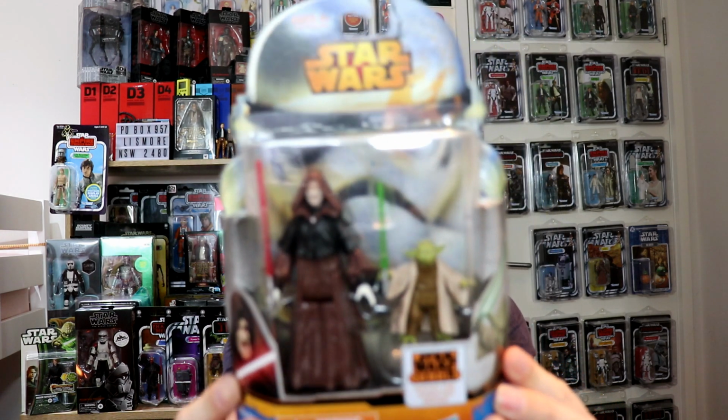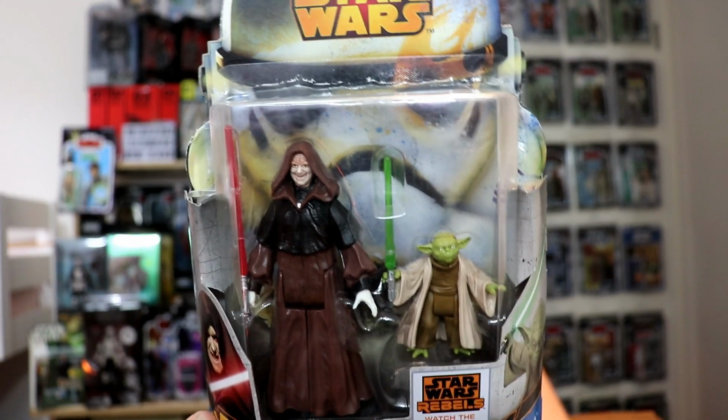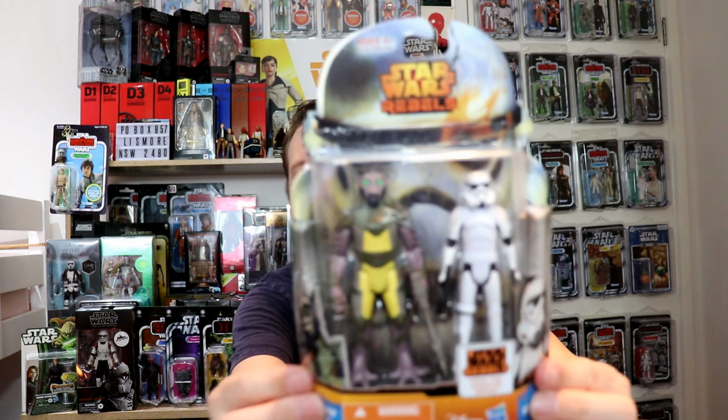Darth Sidious and Yoda from the Rebels line. What? Unreal. Look at that. I don't think I had many. And look at that. Another Rebels one. Looks like Zeb. It is Zeb. Zeb and the Stormtrooper.